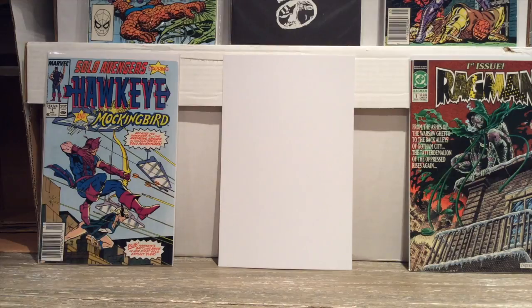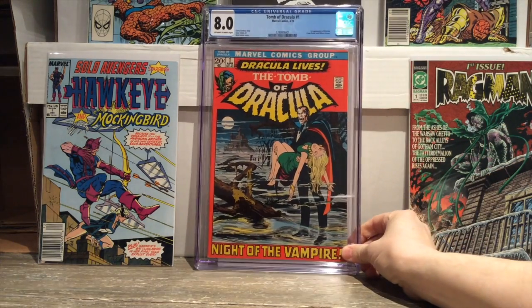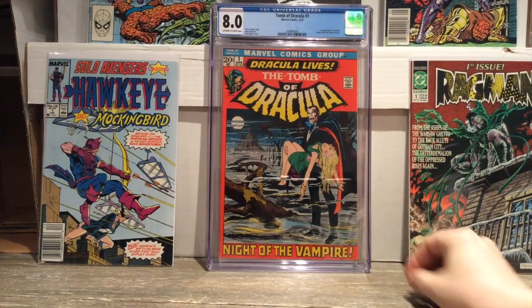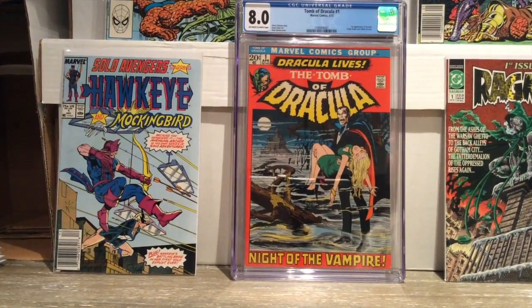I have a bunch of reader copies of this. I don't have any of these in high condition, but I do own the Marvel Essential volumes and the Marvel Epic volume of this one as well. So I have 8 ways to Sunday. I can read this comic, but now I also have it smashed between glass. Well, plastic, to be fair. And that is Tomb of Dracula #1, 8.0. Not the best condition in the world, obviously, but it was the best condition they had.